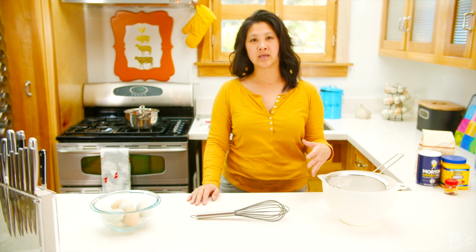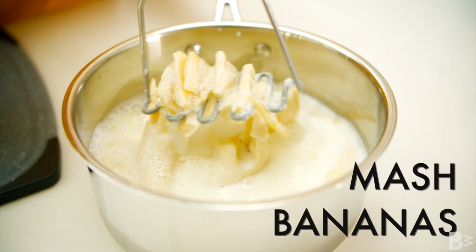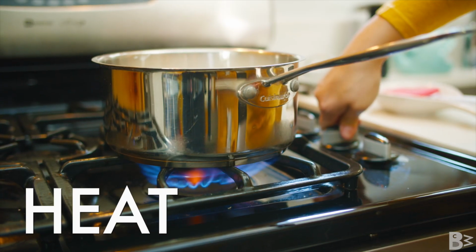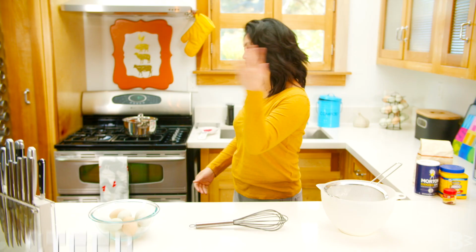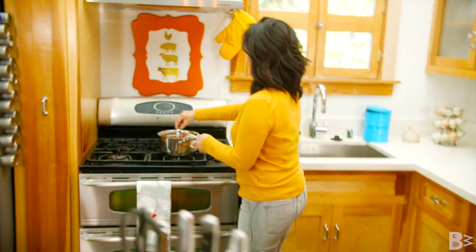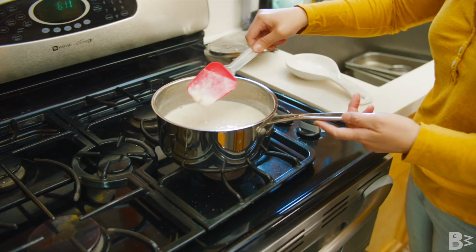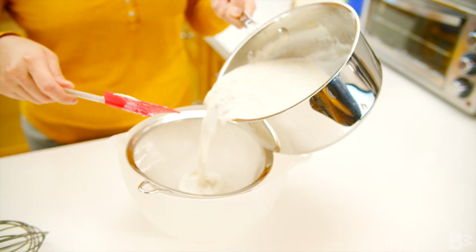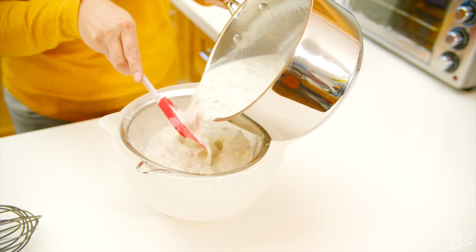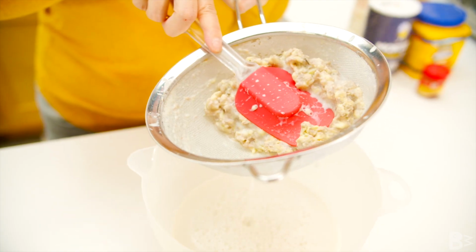We started with steeping some mashed bananas in some milk to start our custard. Come take a look at this. I had this going. This is the banana milk. It's just mashed bananas in milk and I just rewarmed it up. We're gonna put this through the strainer. We don't want these banana chunks in the pudding, but we'll save these to make banana pancakes or muffins later.